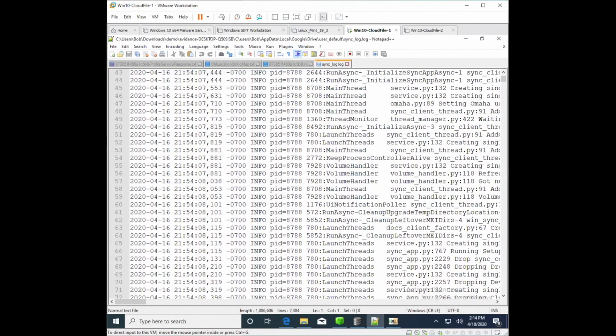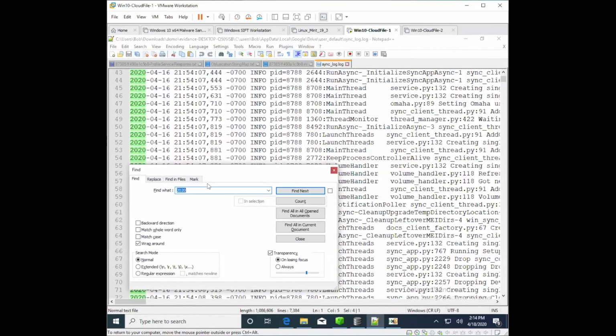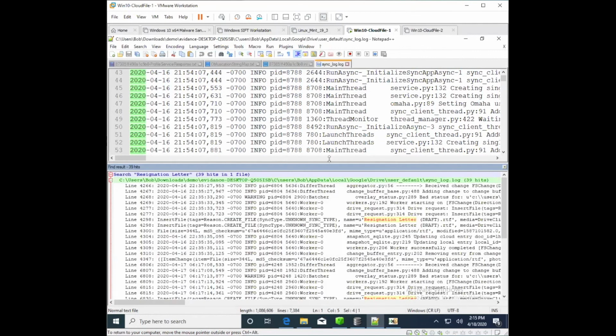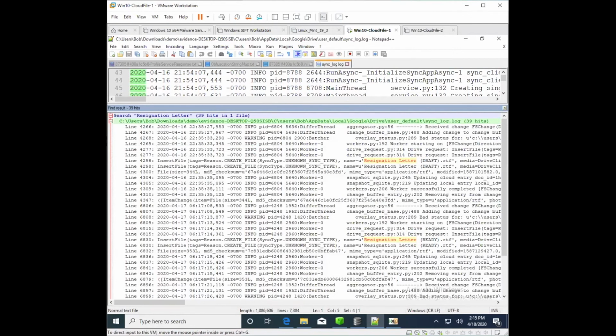There's over 7,000 lines. Again, this is where I would use something like a SIEM, but what I'm telling you to do is look for keywords. So you're basically going to go up here and do search, find, and we can look for keywords here. So it says look for resignation letter. So I'm going to copy this and paste it in here. You could do find and next, or the other cool thing you could do with Notepad++ is click find all in current document. If I click that, it gives us at the bottom of the screen all instances where that appears. And so in that case, where did the file originate from?